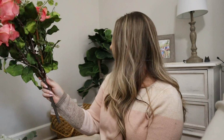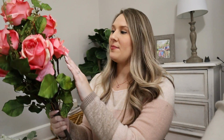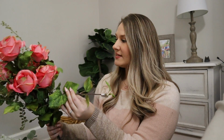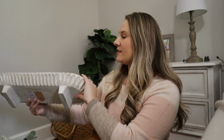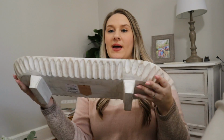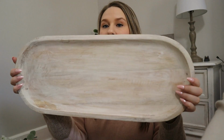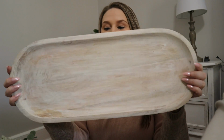Oh, we got this at Hobby Lobby as well. I forgot about these. These florals are from Hobby Lobby. They just look so realistic. They're beautiful roses. They had all different colors, but these are the ones that I liked the most. And then I found this pedestal from TJ Maxx. It has a very beautiful design, and I love the color of it. I love how it's kind of whitewashed.